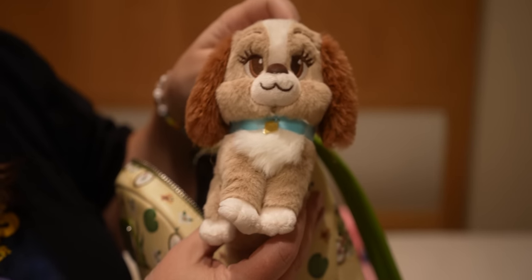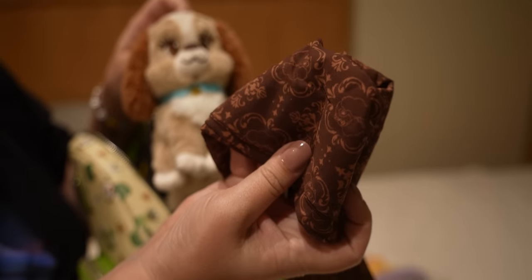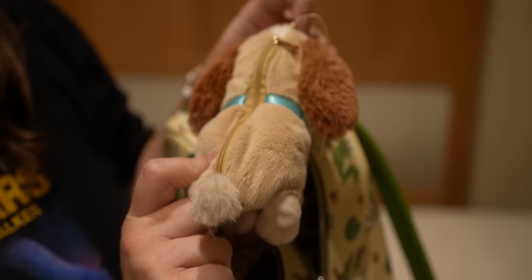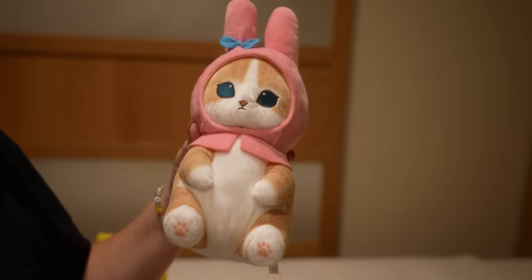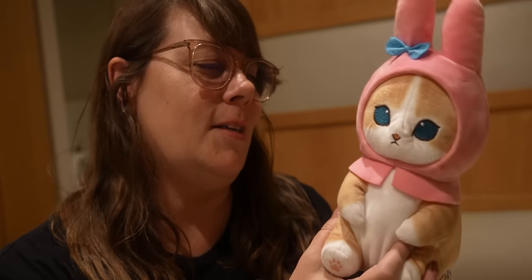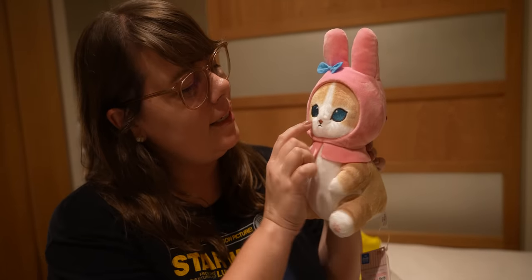So I did end up getting this little Lady and the Tramp thing, and it actually had a reusable bag inside of it. So I think this is just a reusable bag, and then maybe you clip that to the bag. But I'm gonna use it as a wallet, like a coin purse, so I could put all my Japan coins in there. And then last but not least, I got this Mickey hair tie. My number one prize of the day. I think I'm pretty good at the claw machine. Not to brag. Either I'm really good or this one was just easy to get. But he's so cute.